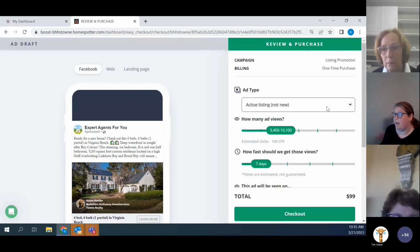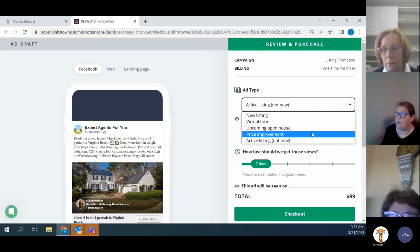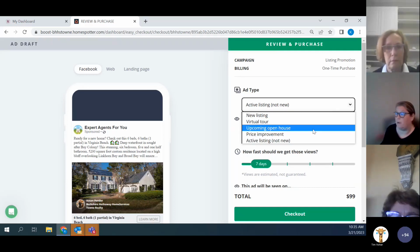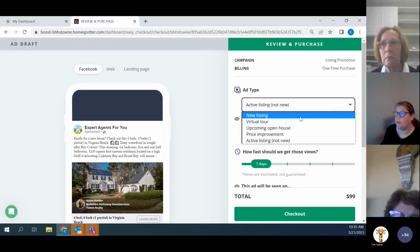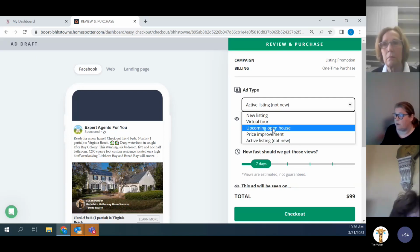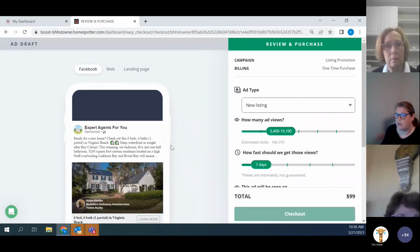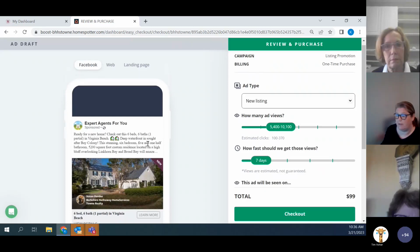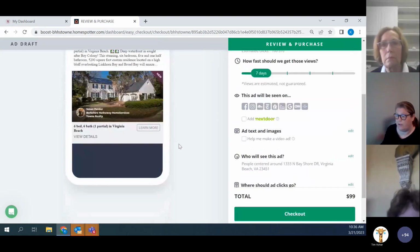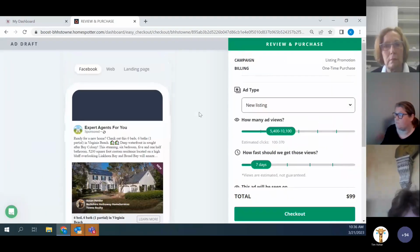Again, this is a listing promotion ad. You are able to change the ad type. You are welcome to use these ads for any kind of price improvement or an upcoming open house, any kind of virtual tour, or if it's a new listing, you can change that. If you change this, it's actually going to change some of the verbiage that will be brought in automatically by the system. So if I want to go ahead and change this maybe to new listing instead, I want you to see how this little preview right here is going to change to ready for a new home. It's going to give us that little new banner up here, and it's going to just change a little bit of how that conversation works on here.